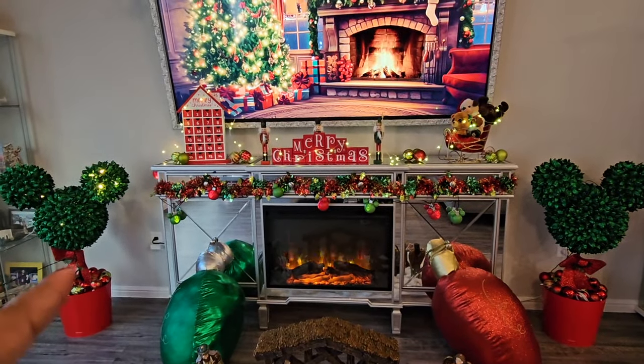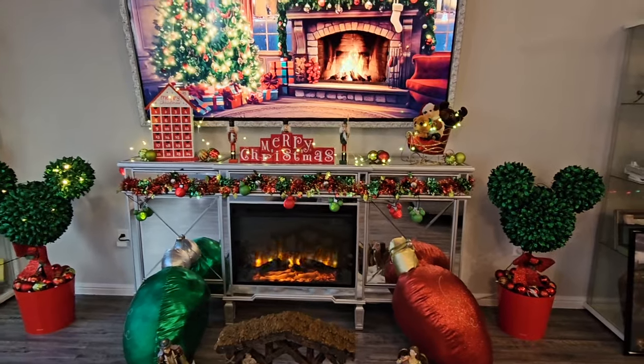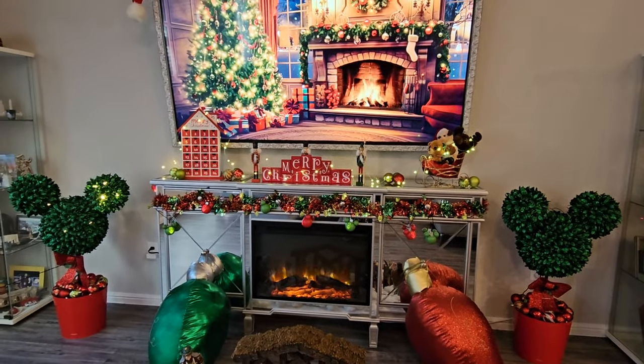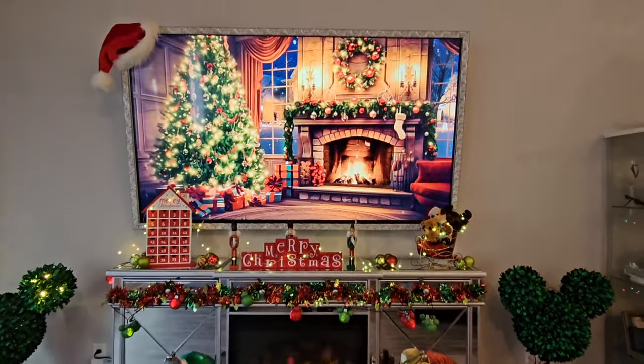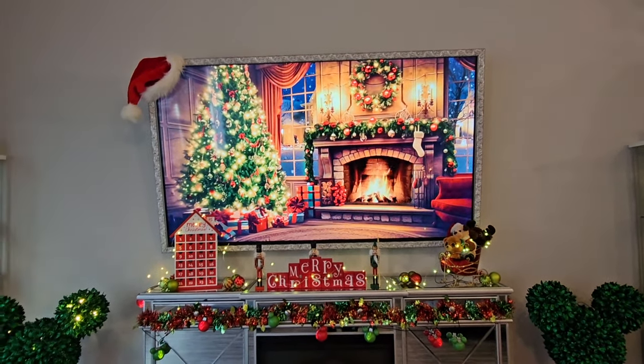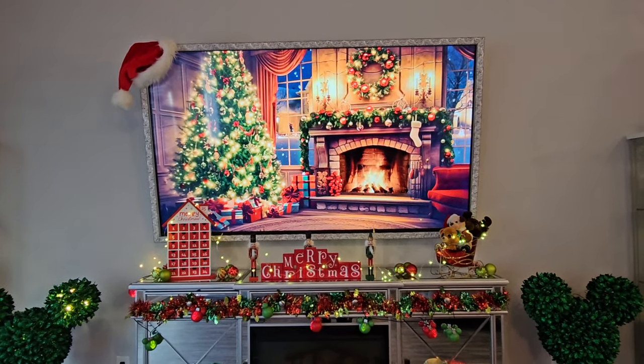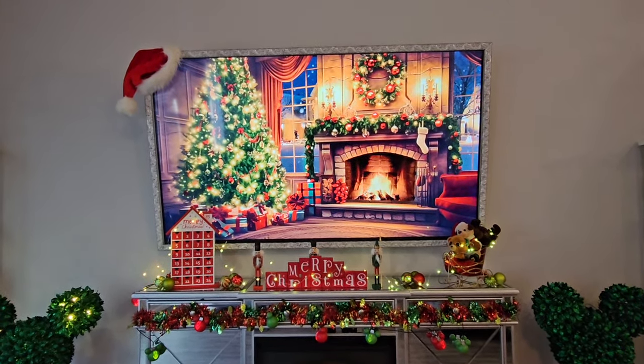These I believe I got from either Lowe's or Home Depot, but I'm pretty sure it's from Lowe's. And I just have a Christmas scene up to make it look extra cozy, and my little Santa hat on top, because even the TV had to be dressed for Christmas.